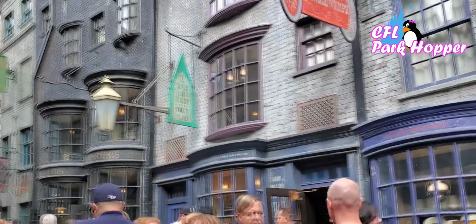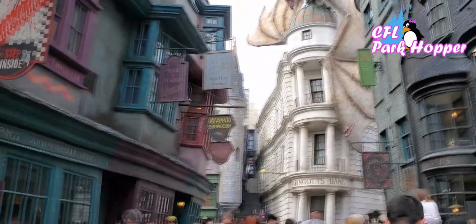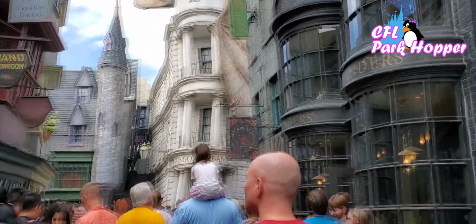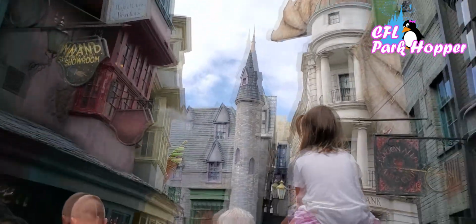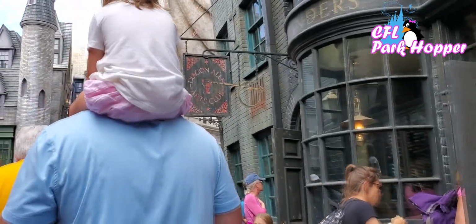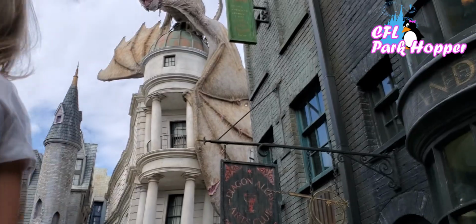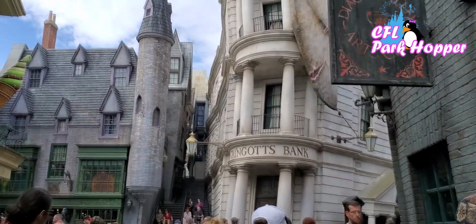They have so many great shops. The windows are amazing. They have a really awesome ice cream store right here on the corner called Florian Fortescue's Ice Cream, where you can get butterbeer ice cream, as well as many other unique flavors. You can get butterbeer in here. In the wintertime, you can get hot butterbeer. It's just a fun place to come and explore.